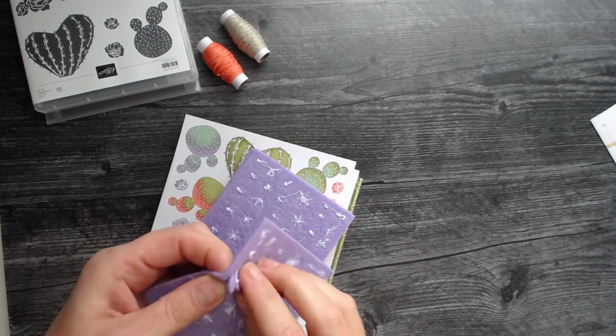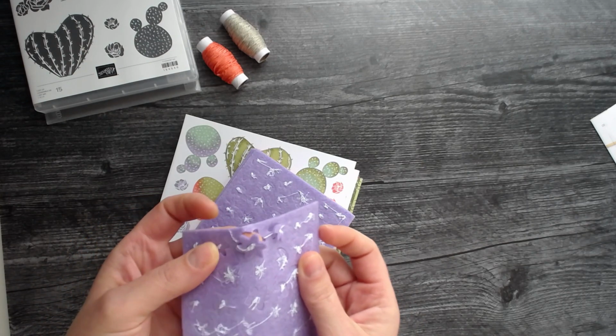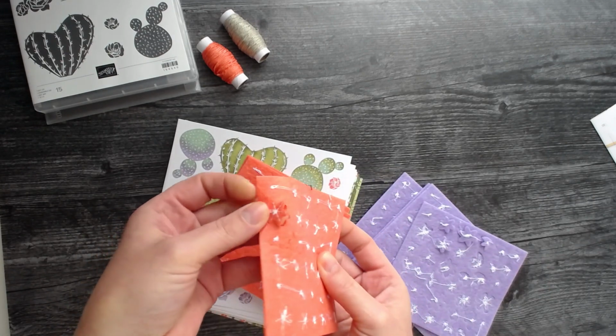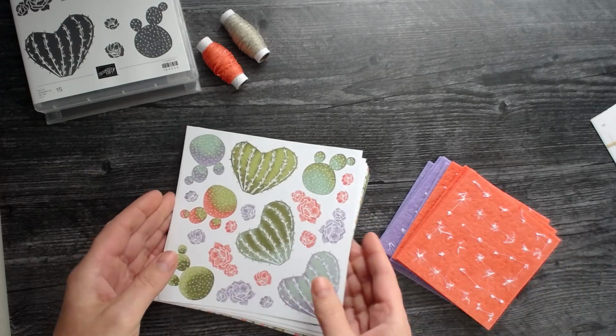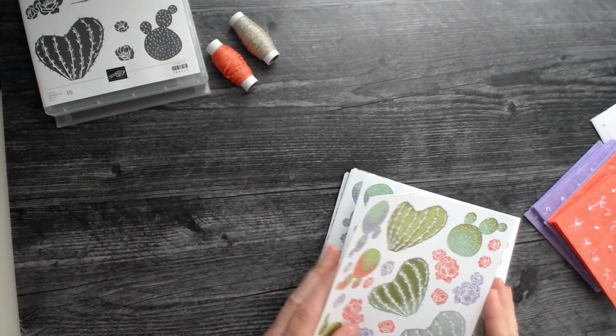I know they're hard to see in this packaging, but they pop out. We've got all different shapes, in Highland Heather and Calypso Coral. These are like little flowers that pop out of the felt, so you've got a bunch of pieces of that. And then we've got the paper. The paper is just yummy, right? And the dies match this paper, right, Linda?